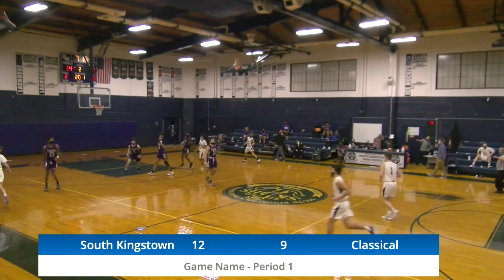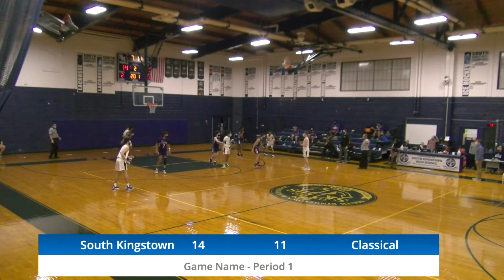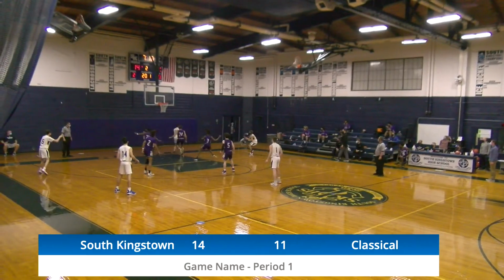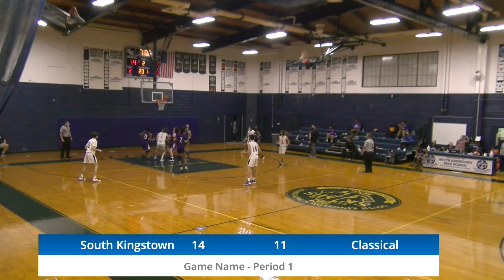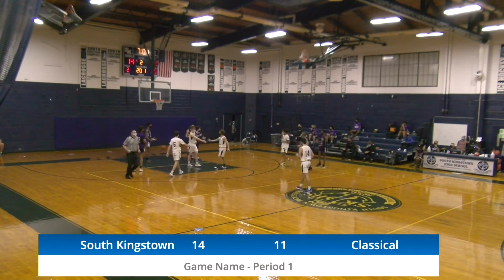Now Jedson's going to lead it up the court for South Kingstown, giving it to Lucas. Lucas to Jedson. Jedson gets the pick from Hazard, passing it to Lucas. Lucas to Jedson. Jedson's going right to the hoop, off the mark, and there's going to be a foul.